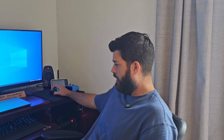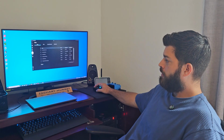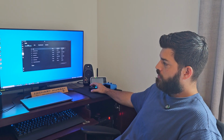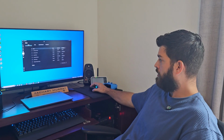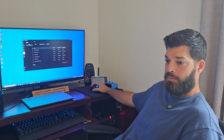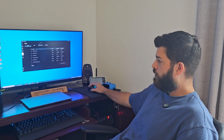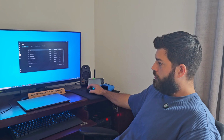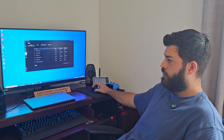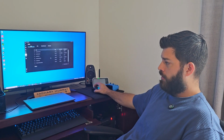So first, I have an Asus motherboard, and their hardware monitoring software, I suppose, is called the Armoury Crate. For whatever motherboard you have, whether it's MSI or Gigabyte, they're going to have a driver section for you. You want to go to Tools or Settings. In this case, with the Armoury Crate, it was Tools. Go to your drivers and download and install all of these.